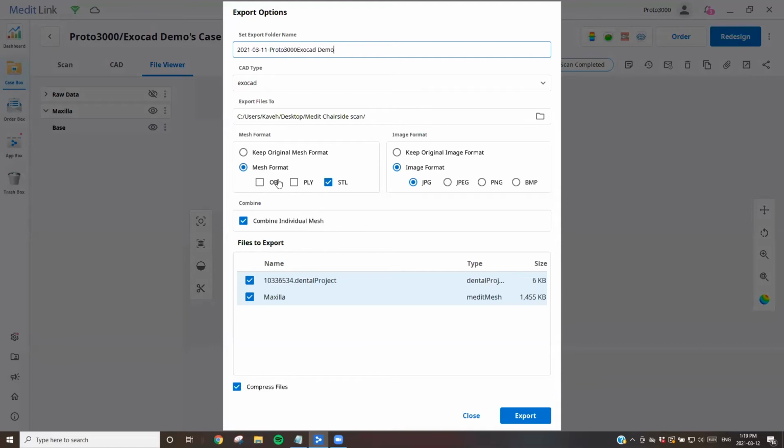So depending on which one, I know Exocad accepts OBJ files, and then you can attach your intraoral files, and then anything else you want to attach to this entire folder. Say you want to take a stump shade and you want to attach that, then you can. You have the option to compress the file as well for faster export.